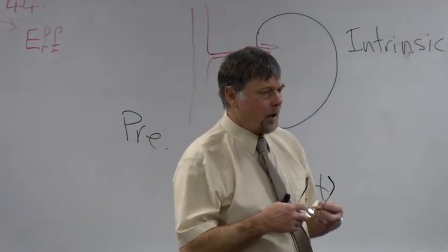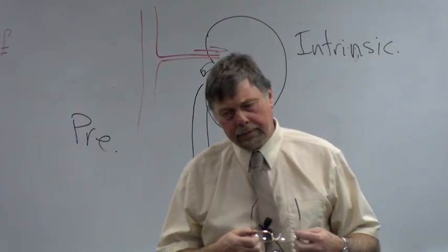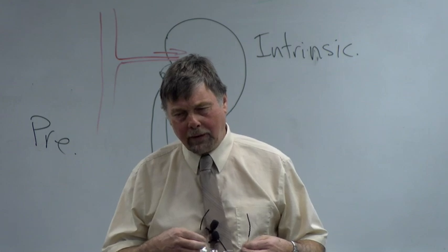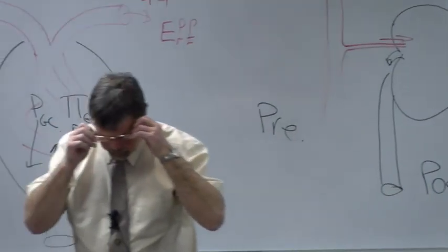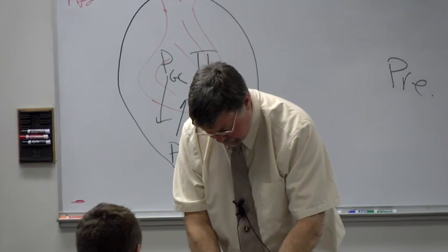The prostate in males, I'm not going to say it always swells, but it's extremely common, and urinary retention is very common amongst older males. And when I get old, I'll have to worry about it too.